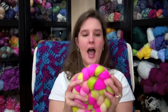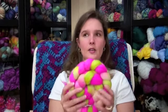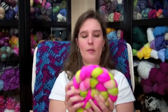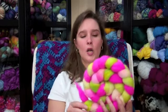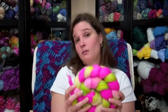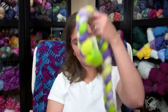Because I'm so new to all this fiber stuff, I'm not sure I'm going to like Corriedale, but we'll see. It seems like a rougher fiber, and now as I'm thinking about it and touching it and hearing people talk about Corriedale on other podcasts, I guess Corriedale isn't as soft as, say, a BFL or a Merino or something like that. But we'll see how it goes. We'll try it. Worst comes to worst, it's not going to be something that I want to wear next to my skin, and I'll just make a shawl or something with it.